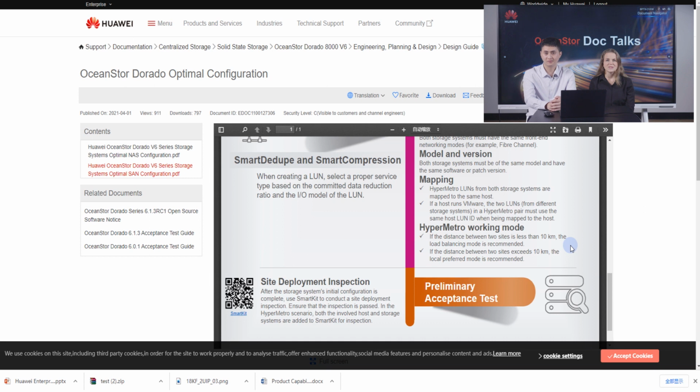If the distance between two sites is less than 10 kilometers, the load balancing mode is recommended. If the distance between two sites exceeds 10 kilometers, the local preferred mode is recommended.